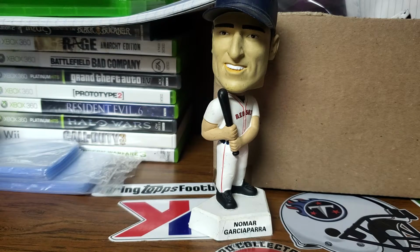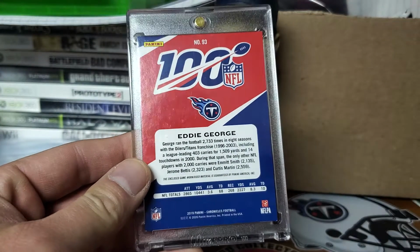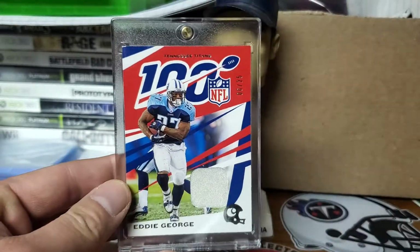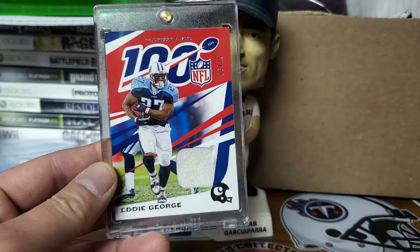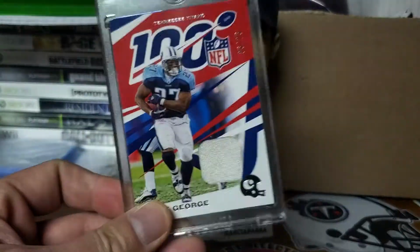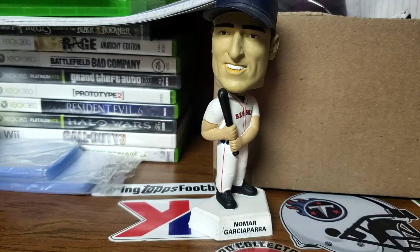So this one's game worn slash used material. This NFL 100 from 2019 Chronicles. I haven't put it in a perfect sleeve yet, but it's game used. It's out of 25 of Eddie George, 6 out of 25. So that's cool. And I'm a sucker for game used stuff, but this one, I mean, it's the size of a normal card. I don't think it's a 55 point, but either way.